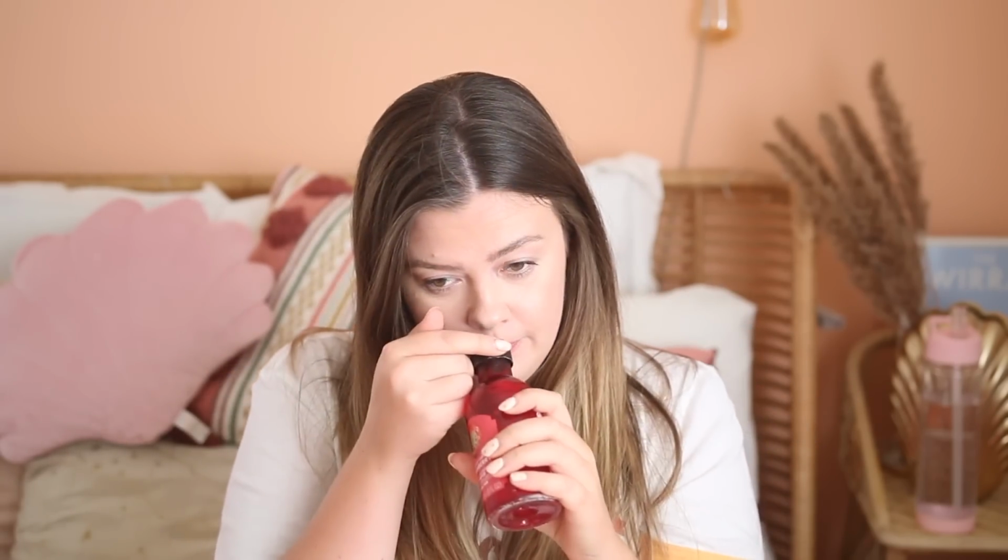Okay, 3 shampoos. I've got the Body Shop Strawberry Clearly Glossing Shampoo. I was not a fan of this. Sorry, I love the Body Shop. It smells gorgeous. It's that classic Body Shop. It smells like Christmas to me. It smells like something you get for Christmas.